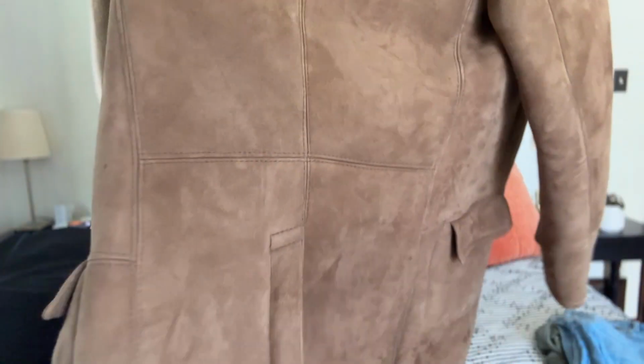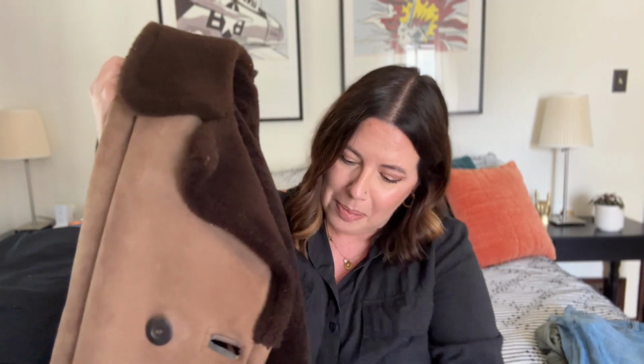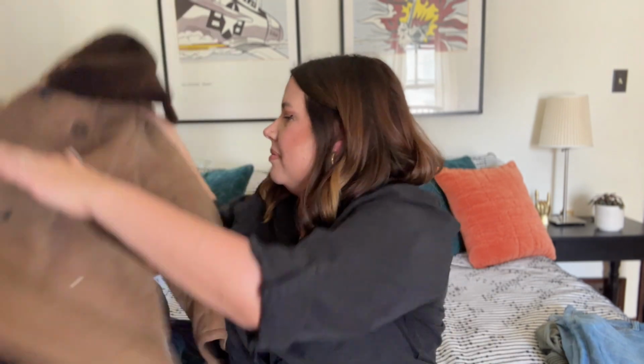I think it's a size extra large men's. It kind of comes down a little bit over the bum. I can't remember what the name of this length is, but it comes a little bit down to the leg. Somebody's going to be very happy to find this jacket. And it weighs a ton.